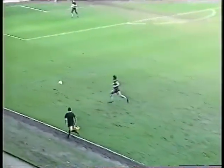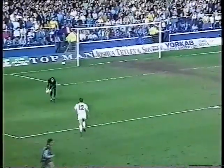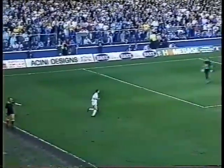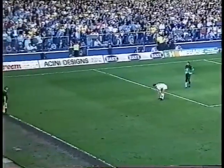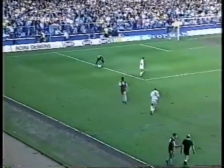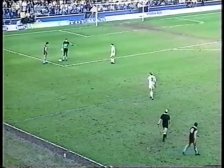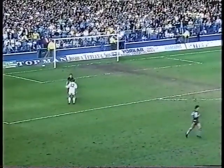Lee Chapman, Vinnie Jones. Into space. Well, will the free kick be given against Carl Schutt, or will it be the throw-in? It'll be the throw-in, so there was no offence there by Carl Schutt, jumping in front of the keeper. In fact, no, the free kick has been given. And West Ham's Martin Allen looking as though he's trying to referee the game as well as playing it at the moment.